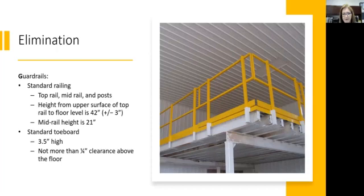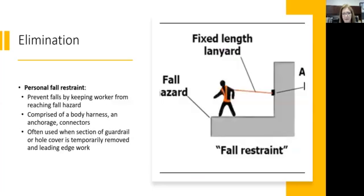We can eliminate using guardrails. Standard guardrail has a 42-inch top rail, a mid rail, and a toe board if there's the potential for debris to fall to work areas below. Again, they can be out of metal, they can be out of cable, they can be out of wood. They just have to be sufficient and meet the criteria for standard guardrails.